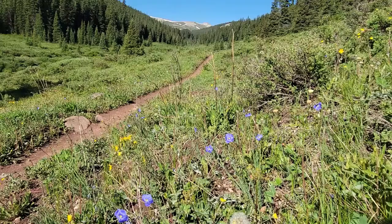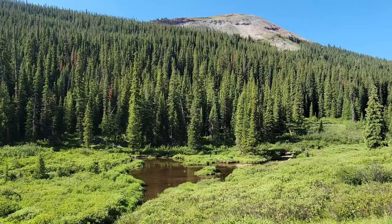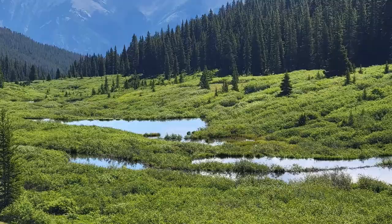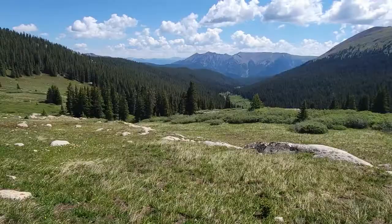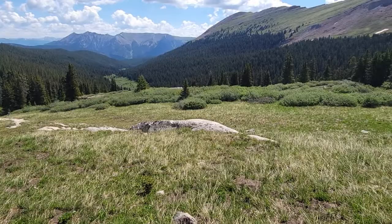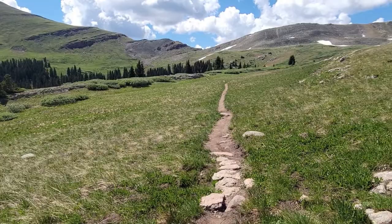Okay, here's a little glimpse of where we're going. First, it's Cyril Pass. All right, I've broken out above Timberline now, and it's a decent view. Check this out. I think that's the pass I'm crossing. Just beautiful.